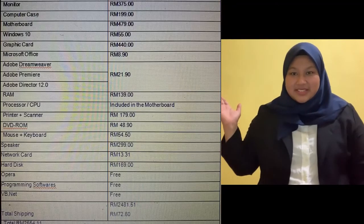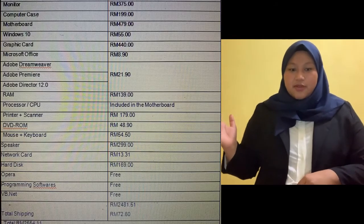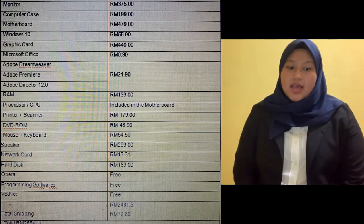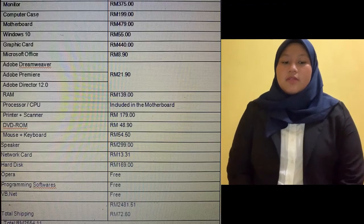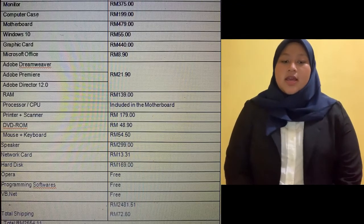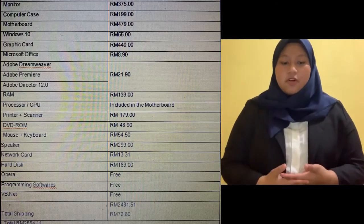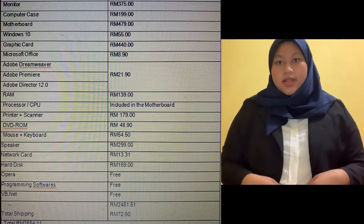Next is pricing consideration. This is a price list that we have considered after we chose the computer specification for Nawal. It is below 3,000, which is good for Nawal because Nawal is still a student and she does not have income to buy an expensive computer. Nawal can fulfill her needs without wasting money.